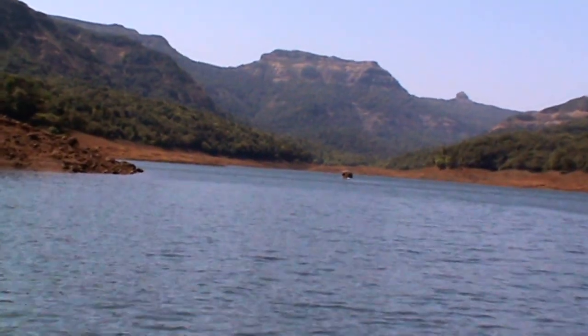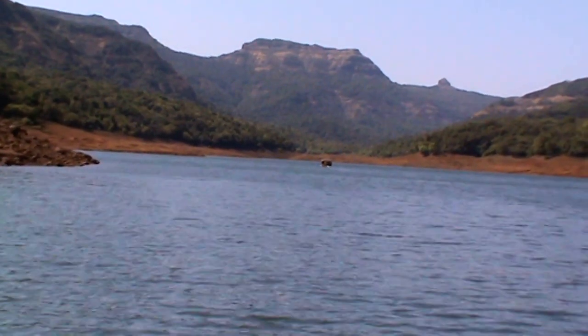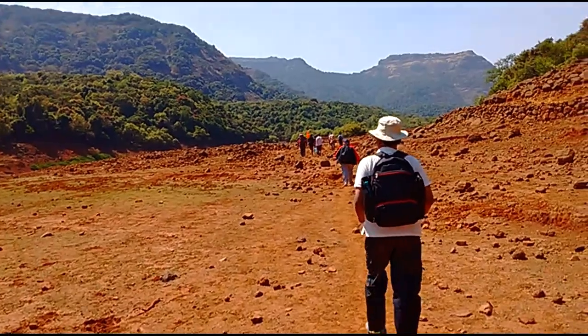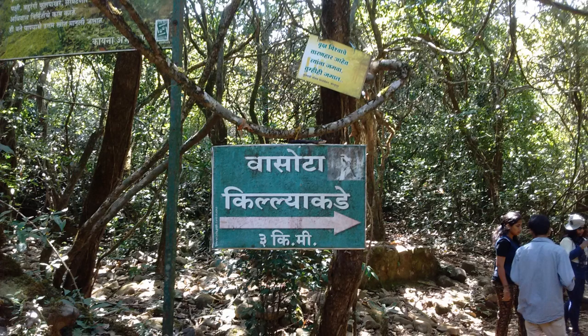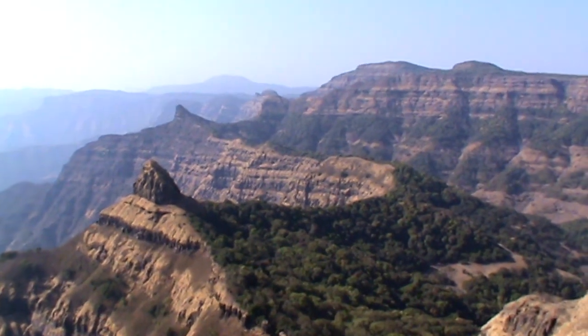Nearly 400 meters we have to climb. Actually, the altitude of this Vasota fort from sea level is 1100 meters. But the actual climbing, when we are starting from the plateau region, is nearly 400 meters, so we can climb to the fort. A very nice road, not a tar road, but in the dense forest a very nice way is available. The thing is that the forest is very, very dense.